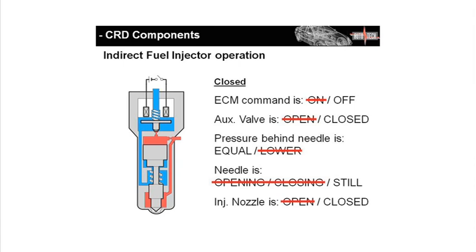In this picture, the injector is closed. The ECM command is off. The auxiliary valve is closed. Fuel pressure behind the needle is equal to that of the rest of the fuel inside the injector. So at this stage, the needle is still, and the injector nozzle is closed.